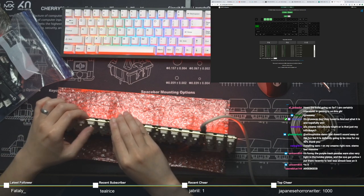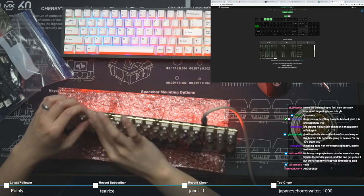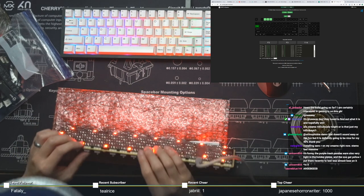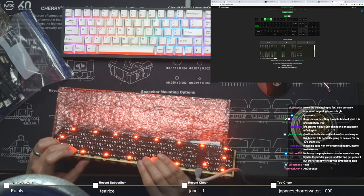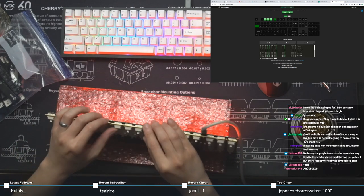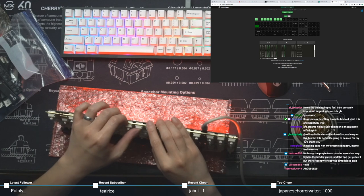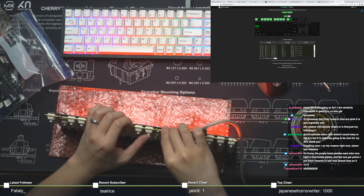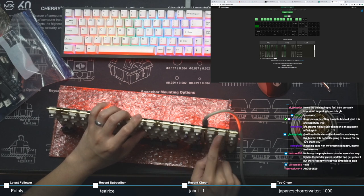It's not triggering. It's only triggering sometimes. Okay, I'm gonna have to replace that switch. Oh, there we go. Now it's working again. Okay, I'll just keep an eye on it as things progress. It feels like there's something wrong with the switch itself. We'll see.